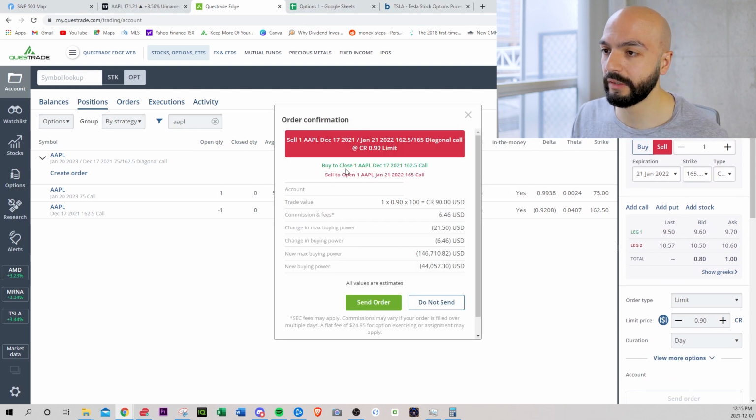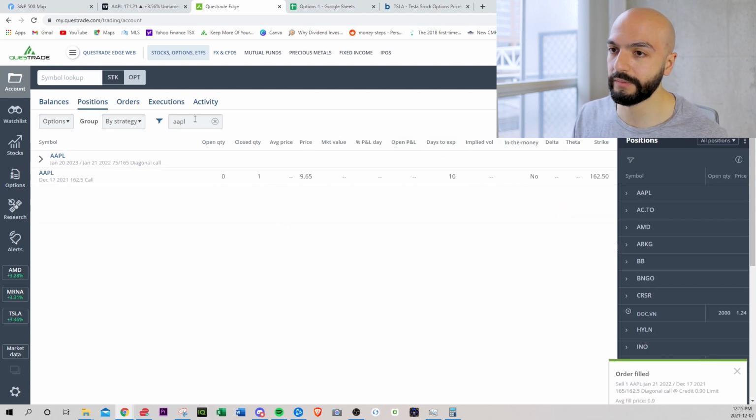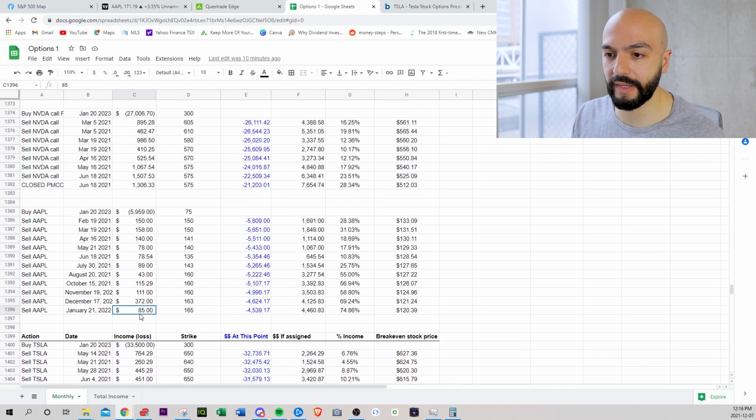You see here it says buy to close, so I'm getting rid of my obligation. I'm making $90. Sell to open. This is my new one. This will get filled right away. There we go. If we go and just update my spreadsheet a little. So I made 80. Yeah, this was what I was planning, $85.